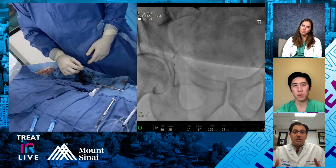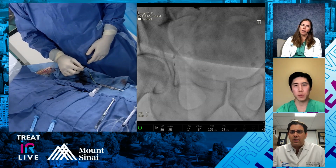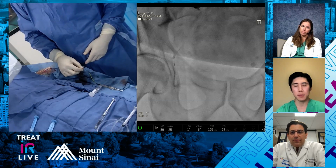And I don't know the answer here, and I don't think anyone has really determined the difference. What are your thoughts? Yeah, I think somewhere between 1 to 8 and 1 to 10 is nice. I think if you go higher than that, it's almost all Ethiodol.